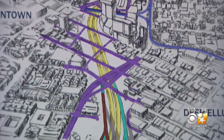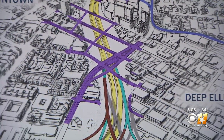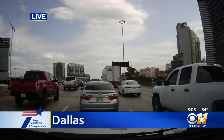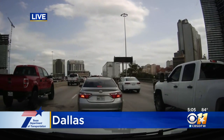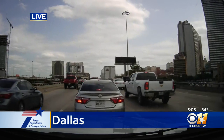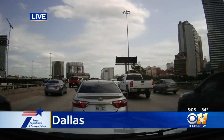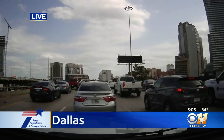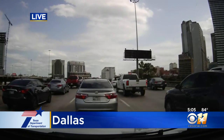TxDOT will consider a number of factors in making its final decision. That study incorporates environmental constraints, stakeholder feedback, current and future development opportunities, among other factors. Now, TxDOT says keeping I-345 as is would be the best option to prevent further congestion by 2045. Removing the highway would actually add 19,000 hours of congestion per weekday, which is far more than the other options.